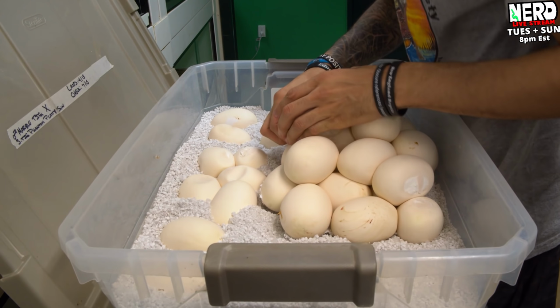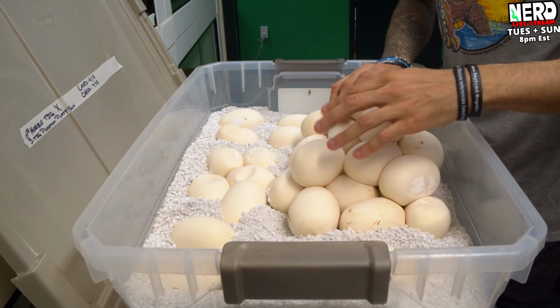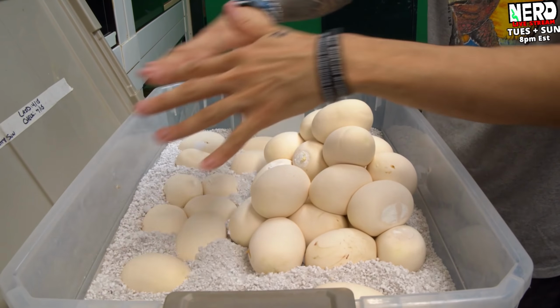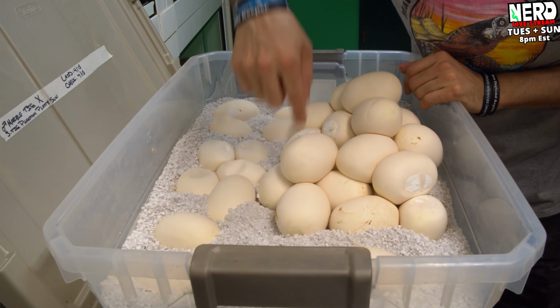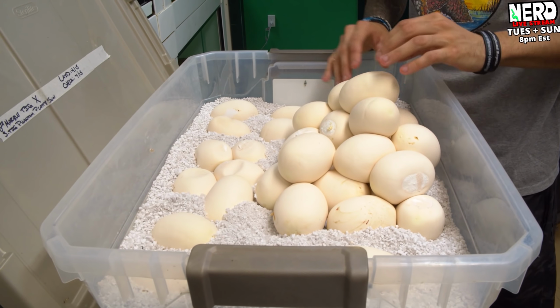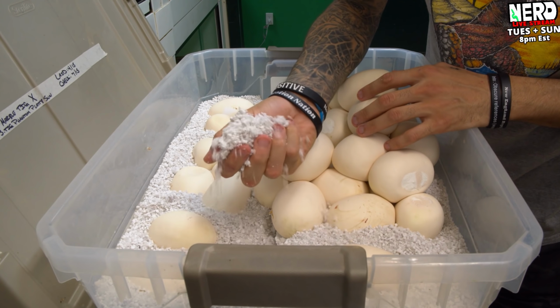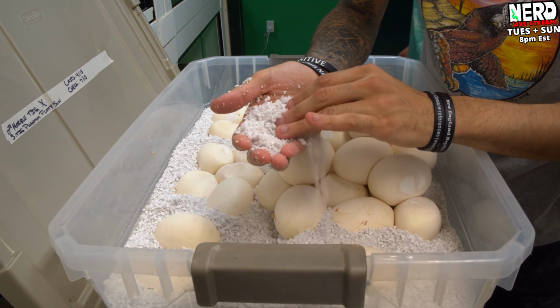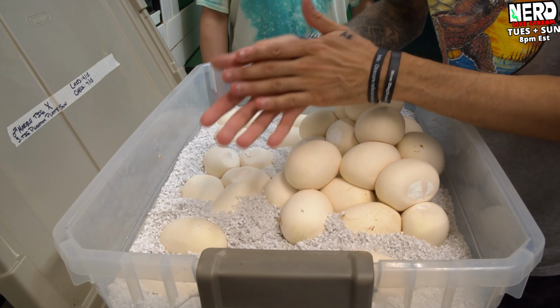Right now, I'm peeling the eggs on top off so that we can close the lid, because it needs to have some sort of a sealed system to it. We have a couple small air holes in here to allow a little bit of ventilation, but you don't want too much ventilation. And then this water gel stuff right here, you see it's very humid, sticks together a little bit, but this helps keep the eggs hydrated throughout the incubation process.